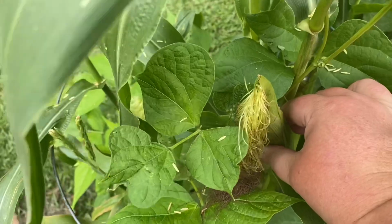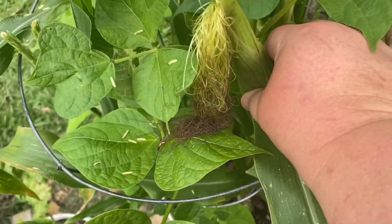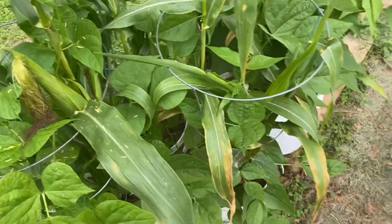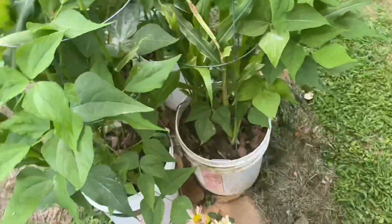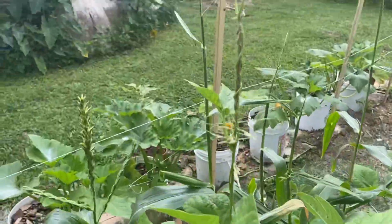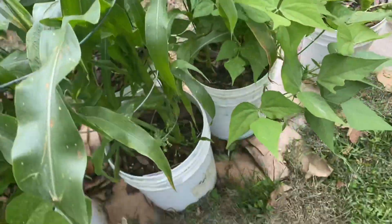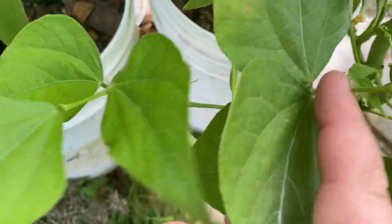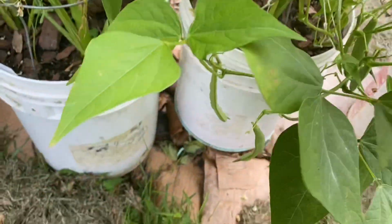My corn is finally getting, this first one is anyway, I haven't checked the others, but it's finally getting some plumpness to it. And the dry beans growing along, climbing up the corn. See that one? This one's got a bunch on it. Let's see if we can see them. There. Oh, get the leaves out the way. Quite a few on this one.